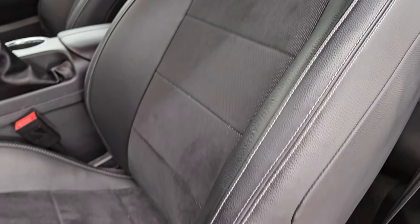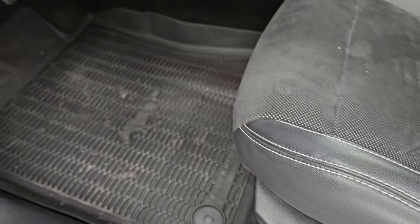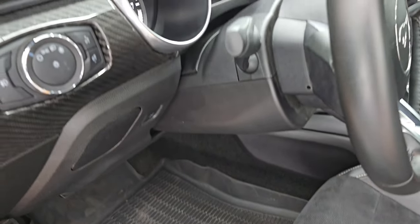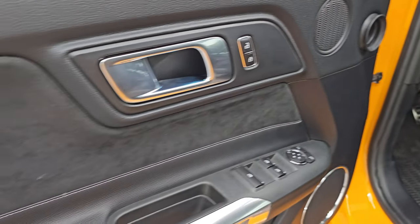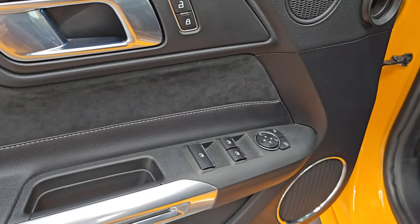No rips, no tears on those seats. Both these front seats are heated and cooled. And you get factory all-weather floor mats up here. Auto headlamps, carbon fiber dash trim. You get that suede on the door as well. And power windows, locks, and mirrors.